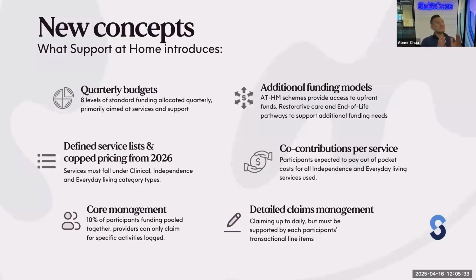All right, so with Support at Home, let's have a bit of a recap on these new concepts that are coming in. I've highlighted here six key ones. If we start off with quarterly budgets, we know it's not monthly anymore. It's going to be split out on a quarterly basis, and then there are eight levels of funding, and that is just for a standard new client. Then if you have transitional or grandfathered clients who come in because they've been under the existing HCP program, they have their own specific levels of funding that have to be tracked as well.